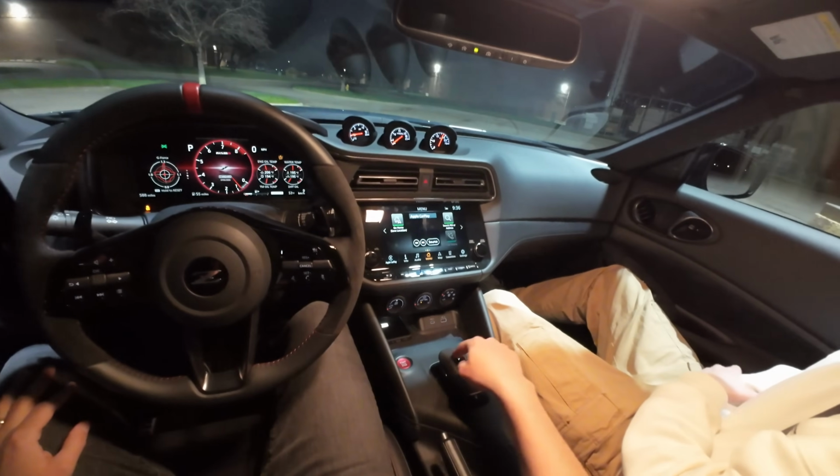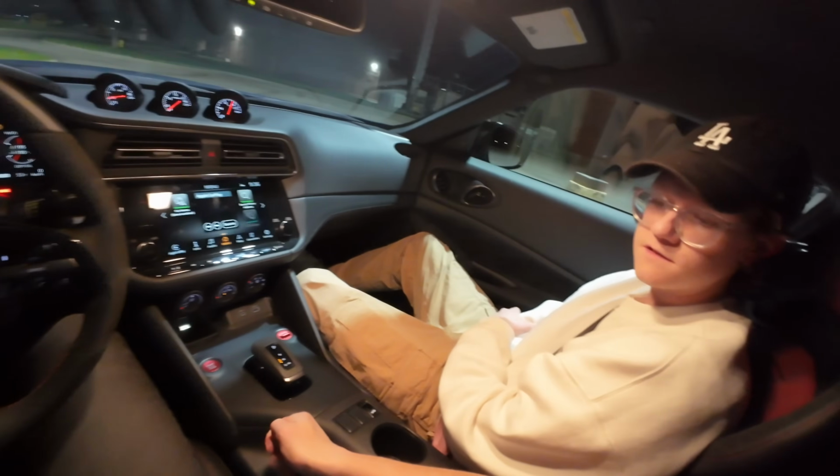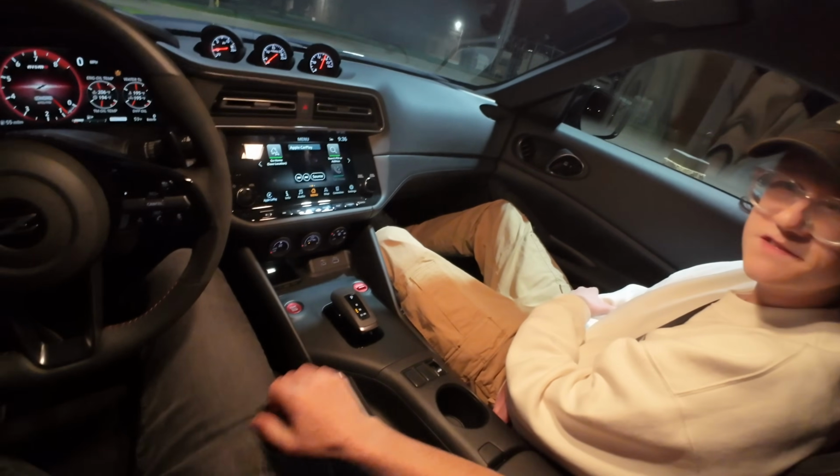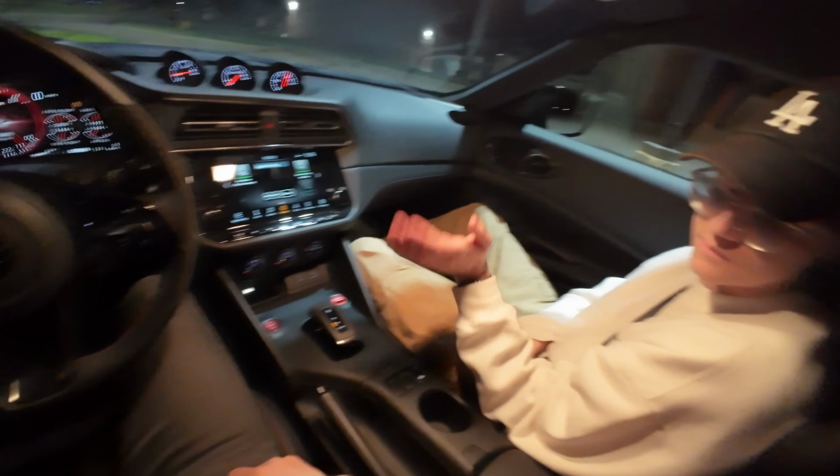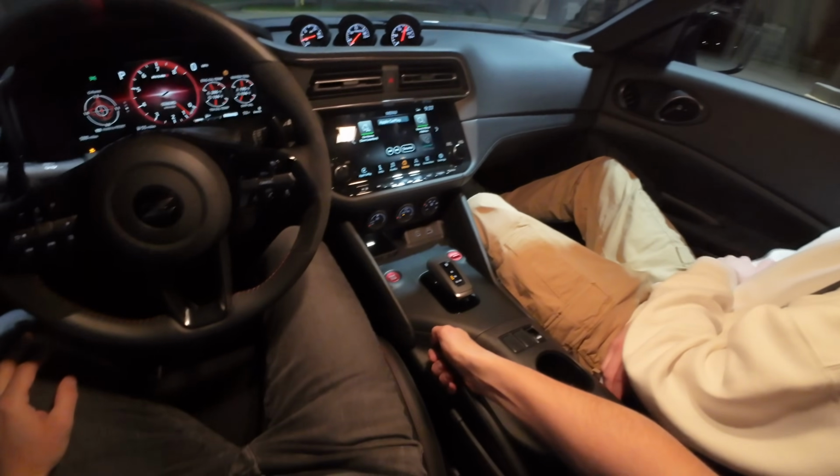Okay, well, I think that's it. The handbrake doesn't go up very far. It's a weird feel, but hey, manual handbrake. I can't complain much, Nissan. Gotta love it.